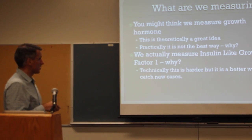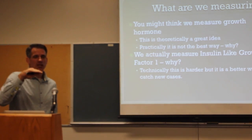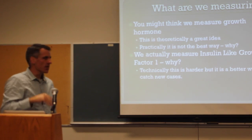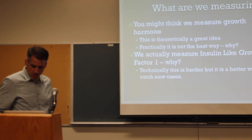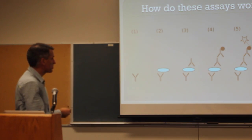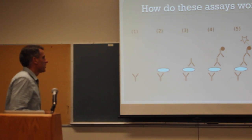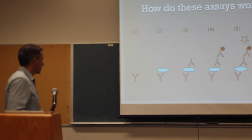So we measure insulin-like growth factor 1 because its concentration is way more constant. It's kind of like an average of your growth hormone all the time. And so IGF-1 is the best thing to measure, but actually it's technically more difficult. Now I'm going to explain to you how these assays work in principle. How they work in practice is a lot more complicated than how they work in principle.